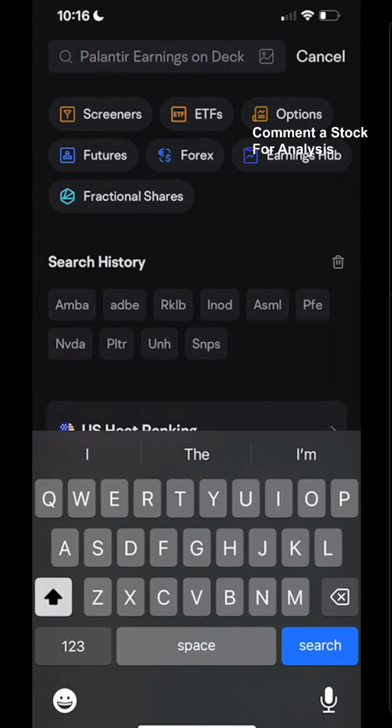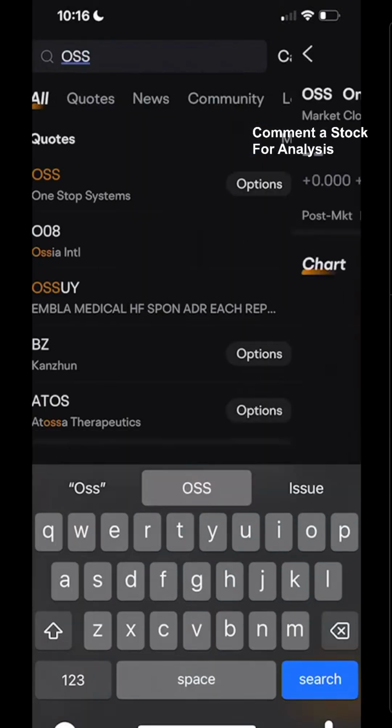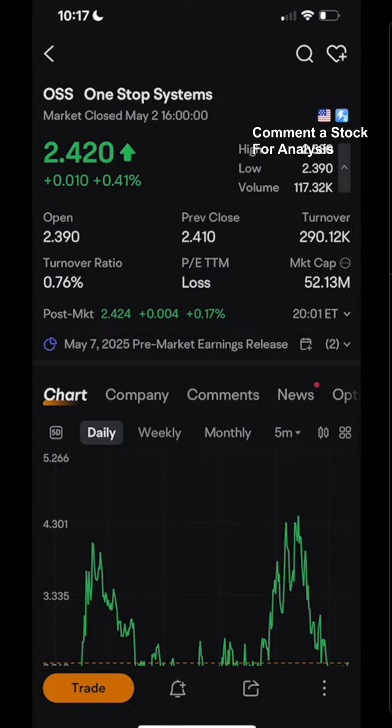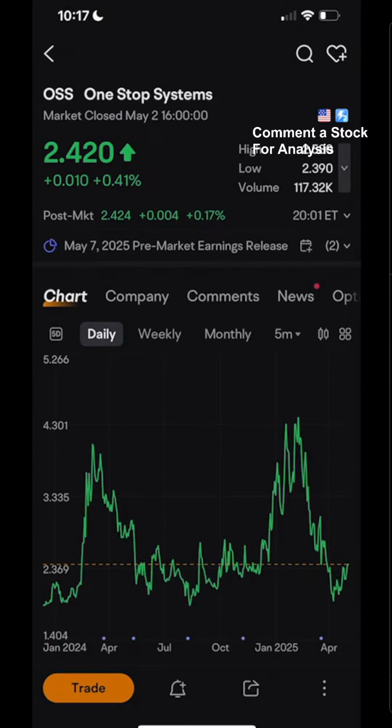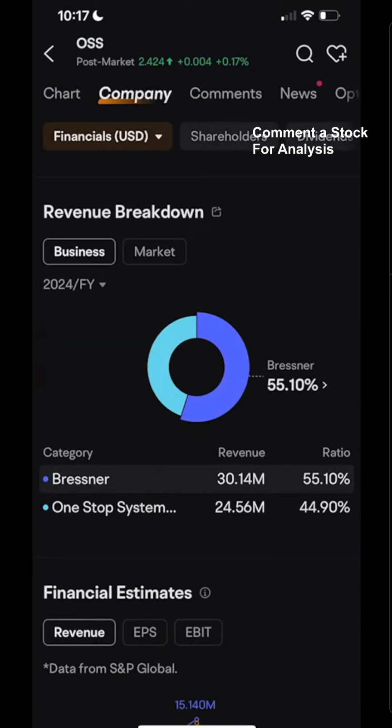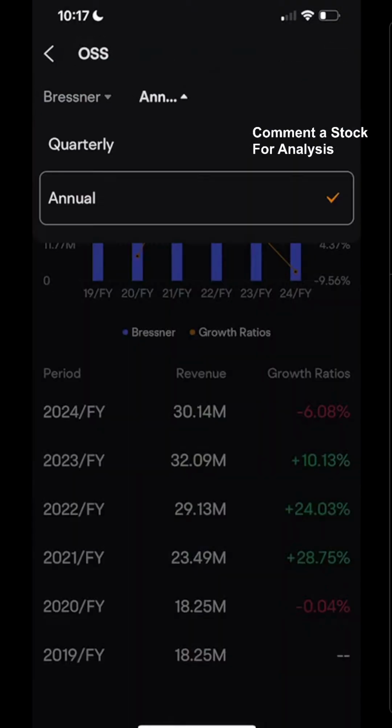Yo, Don Jar, what's up? He said OSS. Let's check this out. So, One Stop Systems. Yeah, this one looks extremely risky. If you look in the top right, this whole company is worth $50 million. So that's a very small market cap. I don't think I could trust my money with that company.